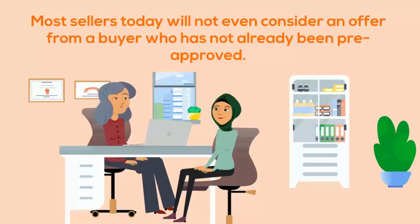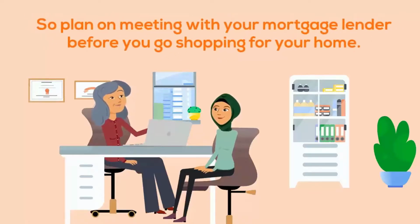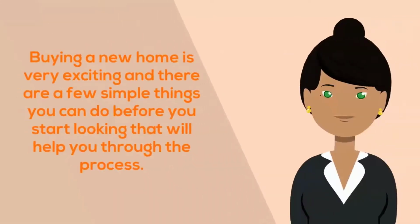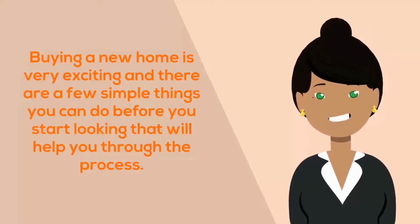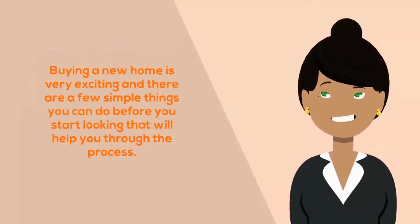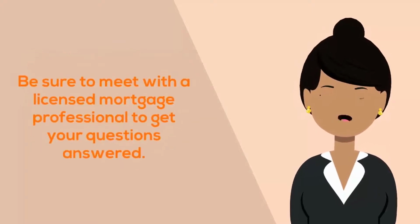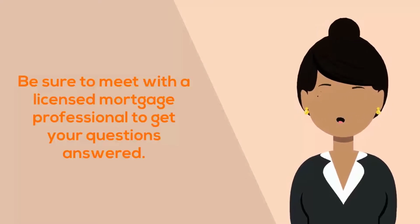Most sellers today will not even consider an offer from a buyer who has not already been pre-approved, so plan on meeting with your mortgage lender before you go shopping for your home. Buying a new home is very exciting, and there are a few simple things you can do before you start looking that will help you through the process. Be sure to meet with a licensed mortgage professional to get your questions answered.